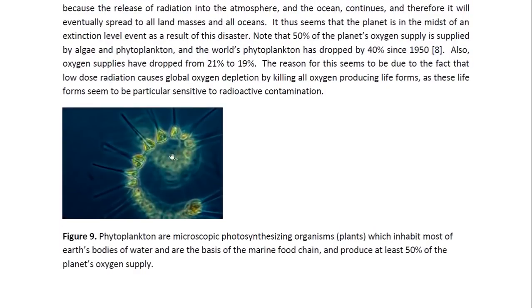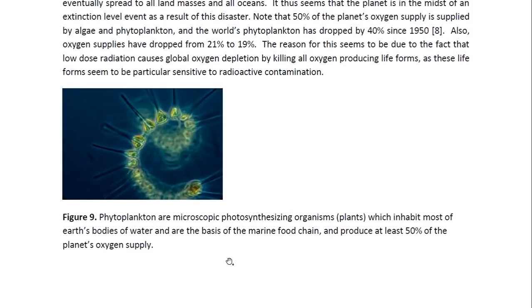Now we see here an image of phytoplankton, and these are microscopic photosynthesizing organisms or plants which inhabit most of the Earth's bodies of water. And they are the basis of the marine food chain. They also produce 50% of the planet's oxygen supply. So when they are gone, the marine food chain will be broken and all the oceans will be dead. And the planet will be running out of oxygen.